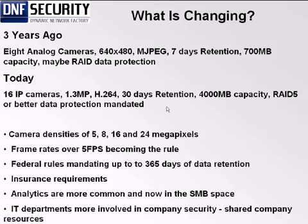Frame rates over 5 FPS are becoming the rule. People want to see more fluid motion. They want the detail while an individual is moving, or a vehicle or anything within the scope of vision.